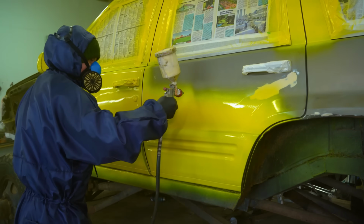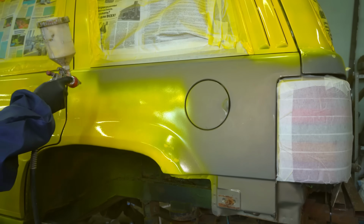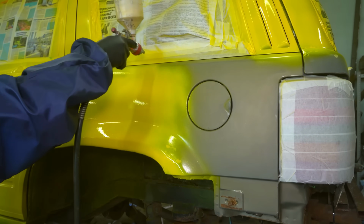Steady overlap along the flanks and rear. The surface levels like liquid glass. We keep gun distance and angle constant so the color reads uniform.